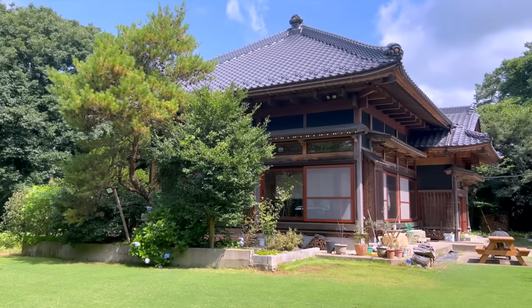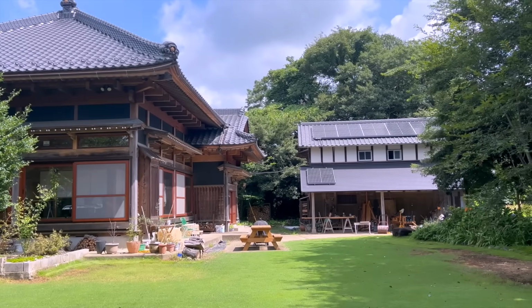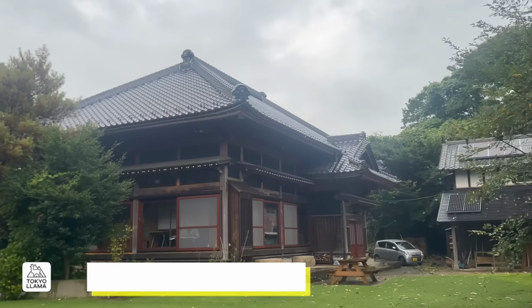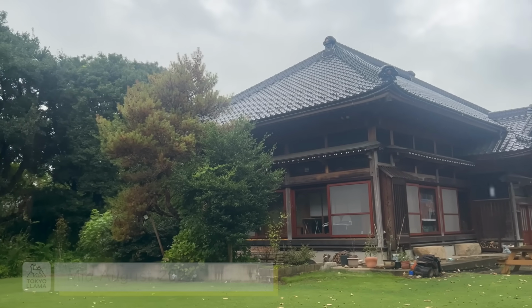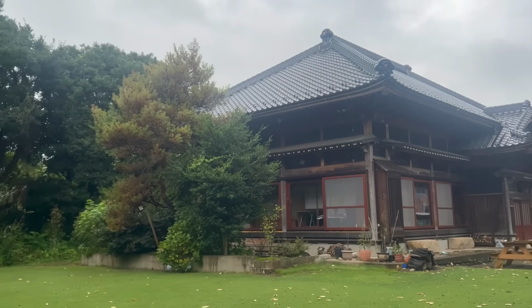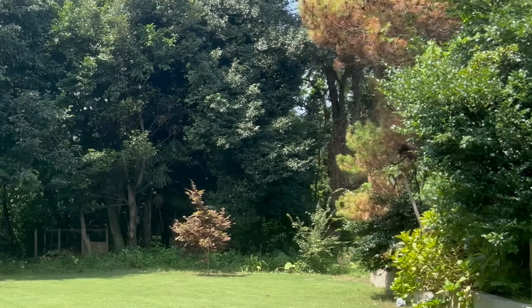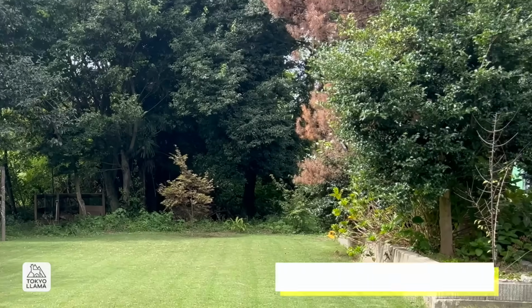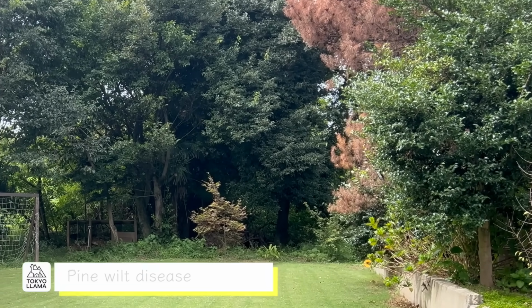Towards the end of summer, the needles were browning as usual, and I thought nothing of it, so I don't have much video of the tree itself, as I was not really focusing on it. But then at some point I noticed more of the tree looked a lot browner than usual. I tried giving it extra water and Googled what could be causing it, and the potential diagnosis was not positive. So I called in an arborist who confirmed the worst. It had pine wilt disease and there was nothing that could be done.